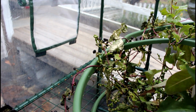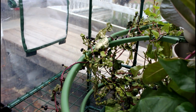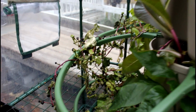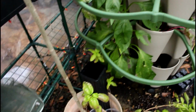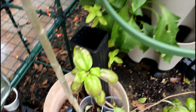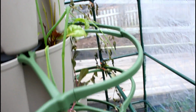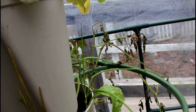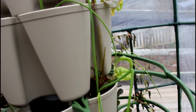The Malabar spinach, the cold got it. So I'm going to take the seeds off. It didn't get it all the way to the bottom because I have new growth, but all the leaves that were on it froze, even with the mini greenhouse. The basil, the leaves got bit back. It didn't kill it, but it's bit back. Overall, the tomato plant and most of the Malabar spinach got bit back pretty great.